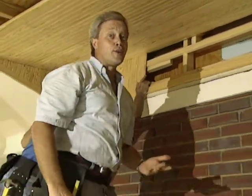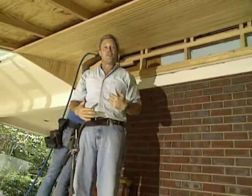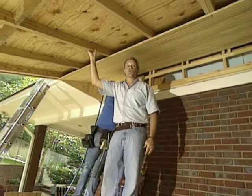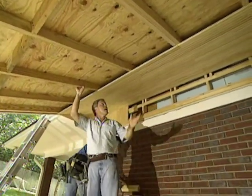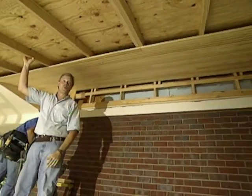Well, we've really had a great day on this project. We've completed all of our demolition work. We've got our roof structure completely built with the decking, felt, all it needs is shingles, and we got a great start on all of our beaded board ceiling.